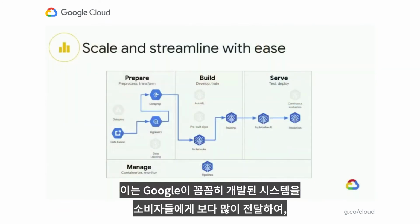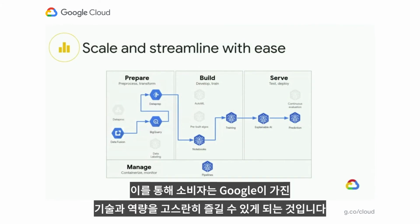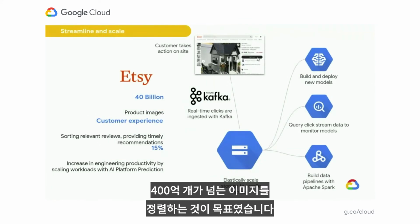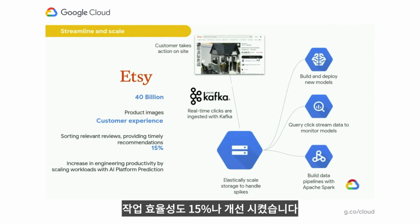Finally, the ability to scale and streamline with ease. This fundamentally comes down to Google passing over many of its well-built systems so that you can use them in your environment, so that you have the same power of scale that Google brings to the table. Nothing shows this better probably than Etsy, who, when joining GCP, realized that they wanted to sort through and index over 40 billion images. Working with us, we were able to help them increase efficiency by 15% in doing this.